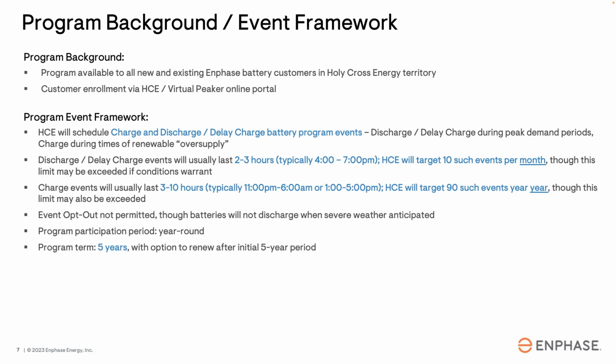In this particular program, event opt-out is not permitted. So the customer enrolls in the program, as you'll see in the next couple of slides, the compensation value is quite high. And as a result, Holy Cross is really expecting that customers make their batteries available up to their nominated capacity during all the program events. Though batteries will not discharge when severe weather is anticipated. So Holy Cross is not going to call program discharge events if there's a severe weather alert that would potentially cause a power outage, where customers would be, of course, really concerned about having backup capacity in their battery to help keep their lights on.